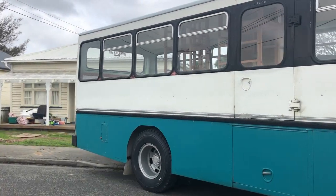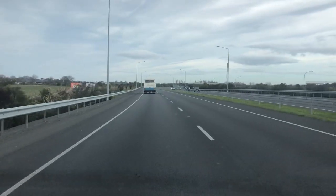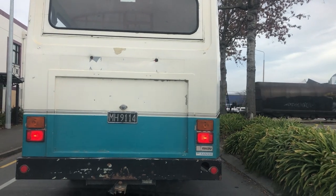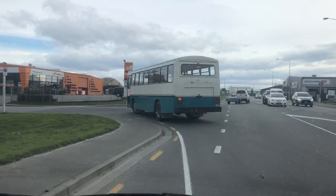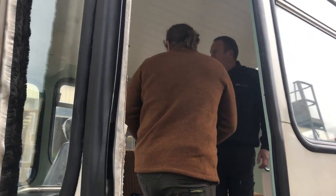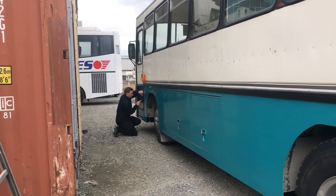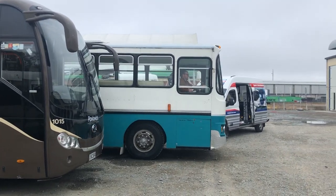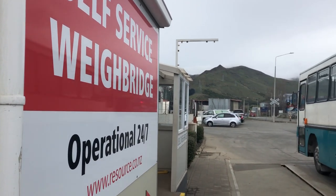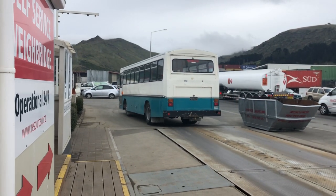We take the bus on a wee mission to replace two windows where the safety stamps are either too faint to see or are missing. On the way back, we run the bus over a weighbridge to get a new tare weight, the empty weight for our bus after all our modifications.